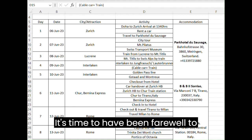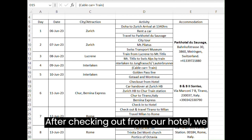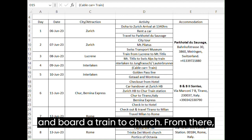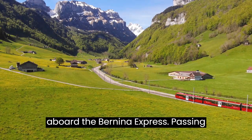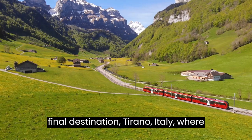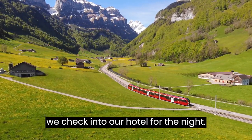Day 6, Chur and Bernina Express. It's time to bid farewell to Interlaken as we head towards Chur. After checking out from our hotel, we hand over the rental car at Zurich HB and board a train to Chur. From there, we embark on an unforgettable journey aboard the Bernina Express. Passing through the scenic landscapes of the Swiss and Italian Alps, we reach our final destination, Tirano, Italy, where we check into our hotel for the night.